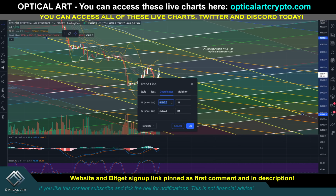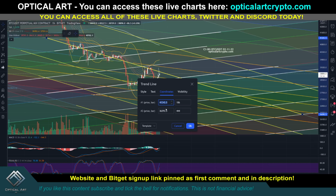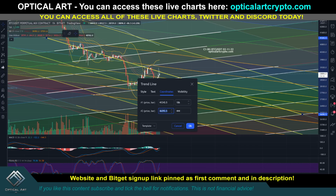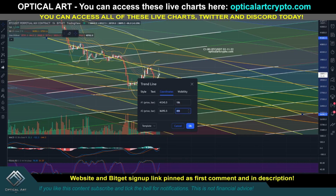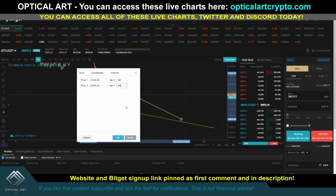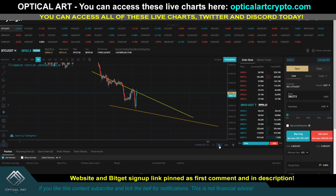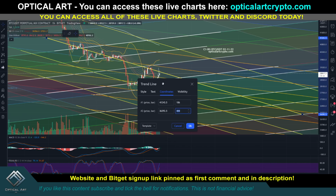So I'm going to go copy. Let's go to coordinates, paste, copy, paste, copy, paste, copy, and paste. And now you can see we have this trend line right here. Make sure you're in log scale, by the way. You can see now you have this trend line in the chart that totally matches this chart right here.